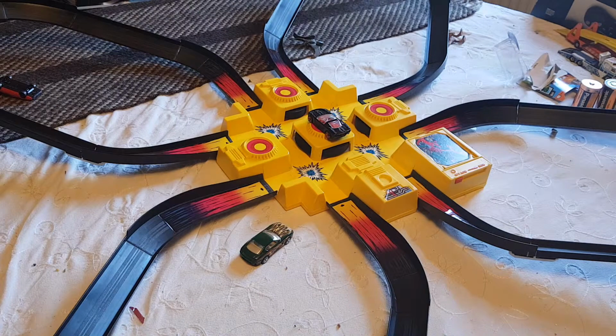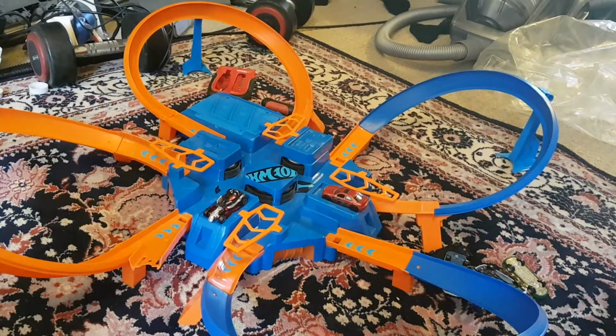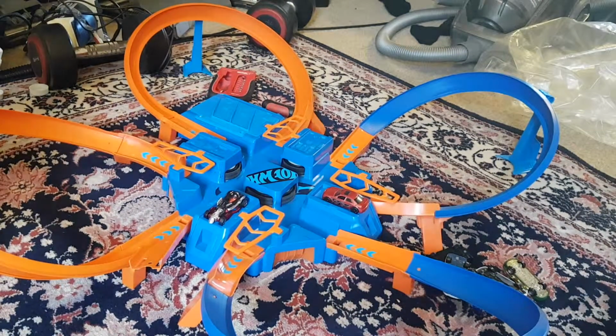Now, there's more to this video than just this one Criss Cross Crash set. I have no idea where that new car went. Oh my goodness, it's probably under the table. I'll find it in a minute. Because when I was in the charity shop the other day, I came across this Criss Cross set from recent.